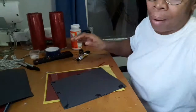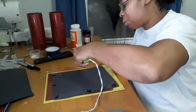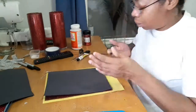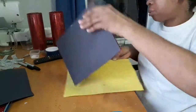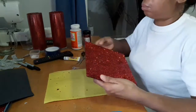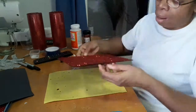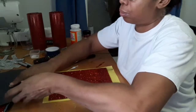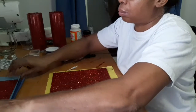So now, like I said, I'm just gluing the paper down. I'm going to turn it over and put it down. Be careful with the hot glue, because it will burn you. And as you can see, I have to trim some of it so that it can fit on the back of the paper. Like I said, I don't want it to overlap the paper. So I'm going to do that for the next 3 sheets.